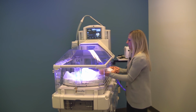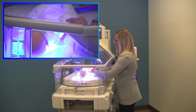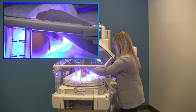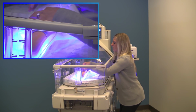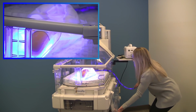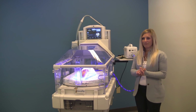And so now I will place this baby back into bed, tuck them in nicely into the bili nest, and wrap. And we can just bring them midline. And wrapped up. And now we've got a snuggled baby on phototherapy. We can close our side panel. And there you have it.